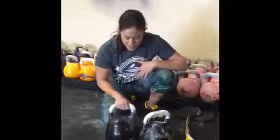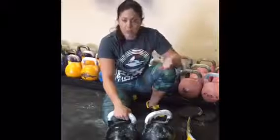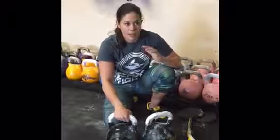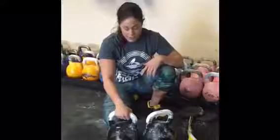So the biggest thing is that when I was doing my sets, it took me about 2 minutes to change out both sets of bells to drop it from 20 kilo or 18 kilogram down to 12 kilogram during a set.